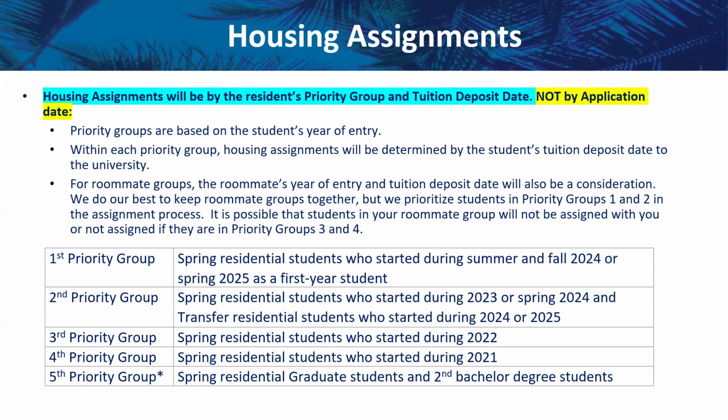Our third priority group is our spring residential students who started in 2022. Our fourth priority group is our residents who started in 2021. And our fifth priority group is our graduate students and second bachelor degree seeking students. We anticipate all students who are in the fourth and fifth priority groups will be waitlisted. And again, the first priority group is a very, very large group of students. Some of those students, as well as the second and third priority groups, should anticipate that there will be some wait lists for those students as well.